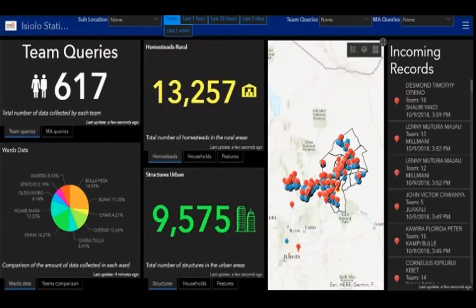And also using the dashboard, we could see, for example, team 18. The last time they were uploading data into the server, so we could see a team that had taken some time before they could upload their data. And so we were able to call them and ask them what is happening.